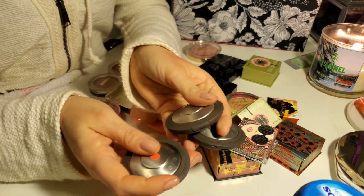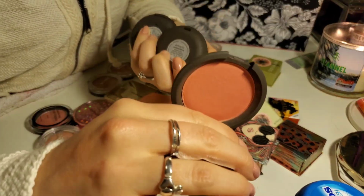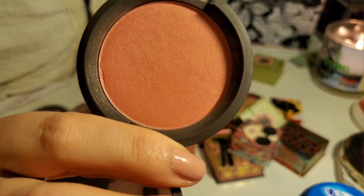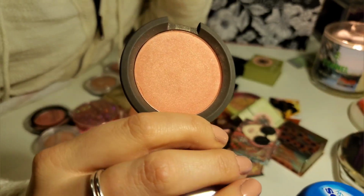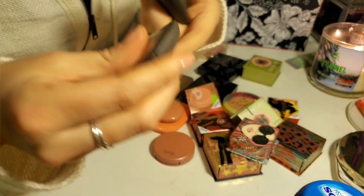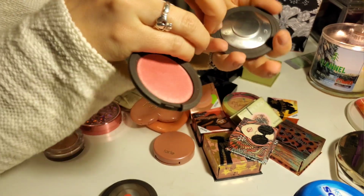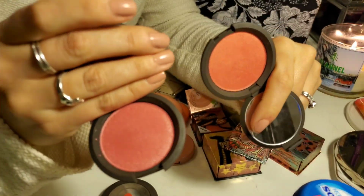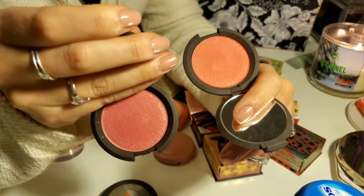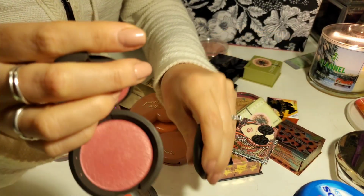Okay, so I have 3 Becca blushes here. I have the shade Flower Child, which is probably my favorite out of these 3 that I have. It's the lightest one. And again, it's kind of got that sheen in it. It's a really pretty everyday blush. I love the formula of the Becca blushes. They're great. I'll be keeping her. The other 2 that I have are Camilla and Snapdragon. Snapdragon is definitely a bright, fiery, pinky orange. I don't really have anything like this in my collection, so I will be keeping her.